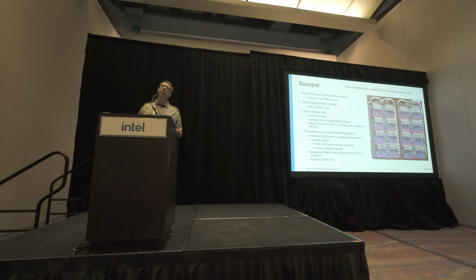All right, so now I'm going to move into the past a little bit. So this is much earlier in the year. We have this Sunspot system. It's a test system that's meant to look like Aurora, and so you can see some of the facts about this. But we had a 20-node storage system set up for DAOS running on this thing.